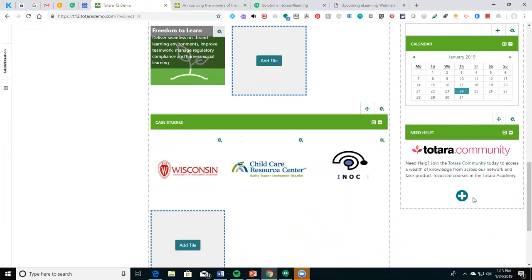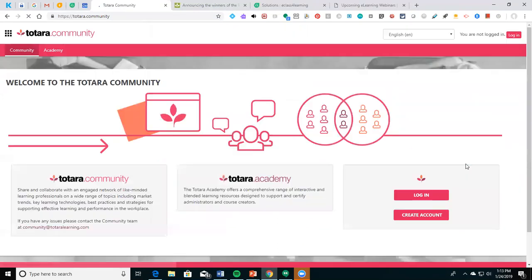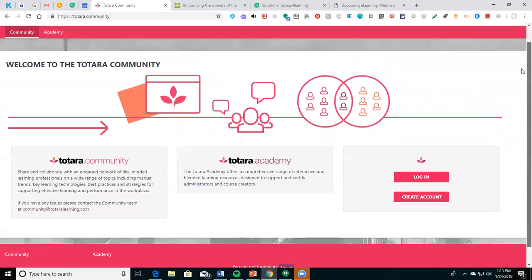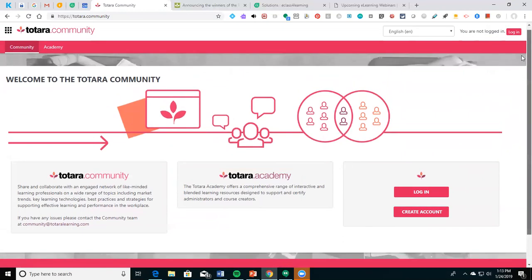And if you haven't been to the Totara community, I highly recommend it. Let's see if I can even link here now. And you have to set up an account. If you're one of our clients, please let us know if you did that, and we'll link to you, and we can help direct you to different things and communicate and give you resources through here.